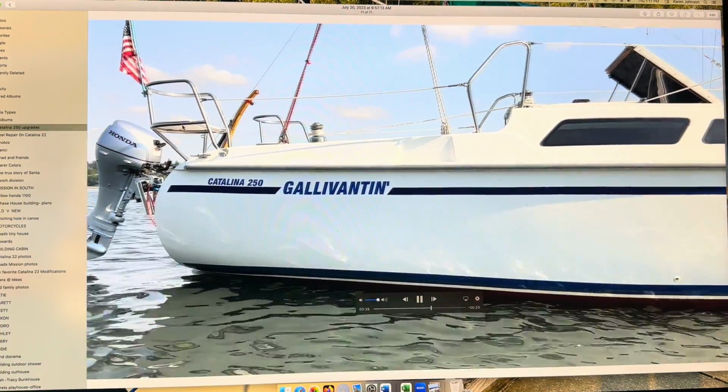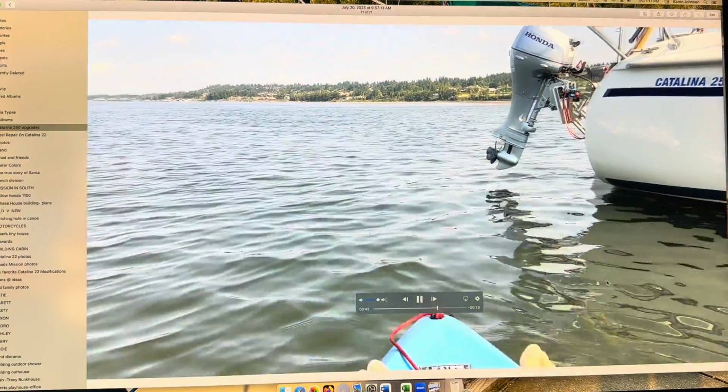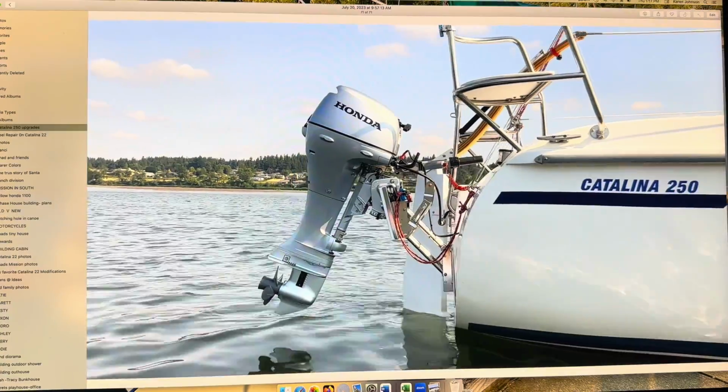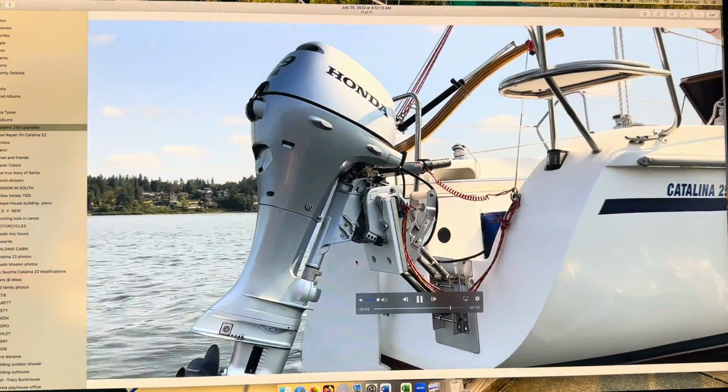It's really nice. The kids really like these seats, padded stern seats there. And that's not the kick-up rudder. That's been replaced after this picture, but that's pretty much the boat.